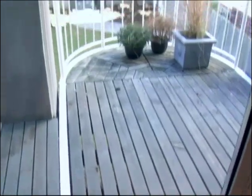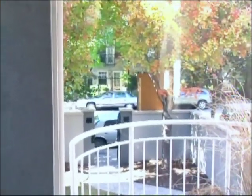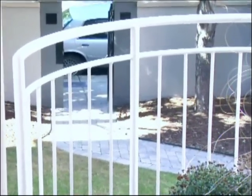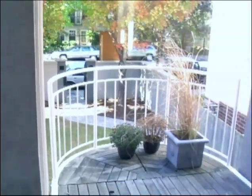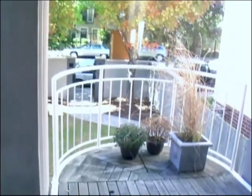And again, I'm looking out at the street. It's quiet right now, but later today it won't be. But I've got this nice yard to look out over. This is a great space, these two together. It's a perfect space for entertaining. And as you can tell, it's easy and convenient to go to the deck straight from the kitchen.